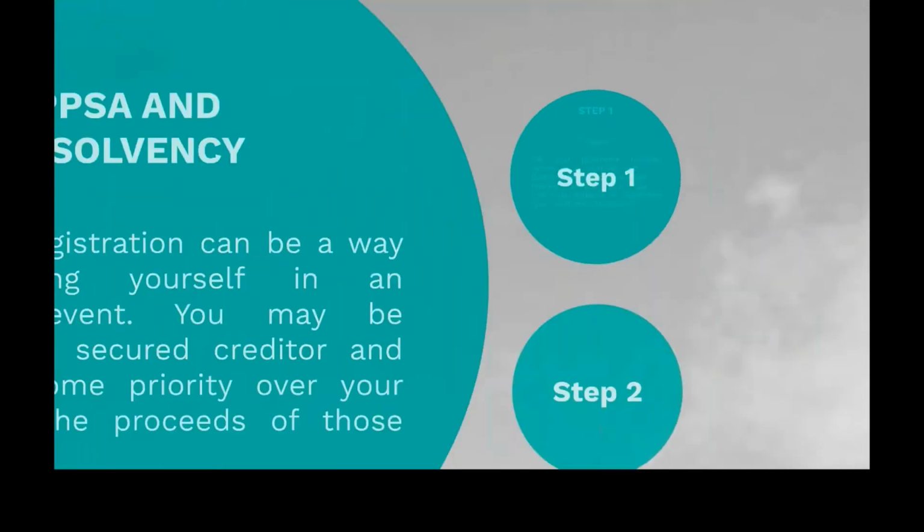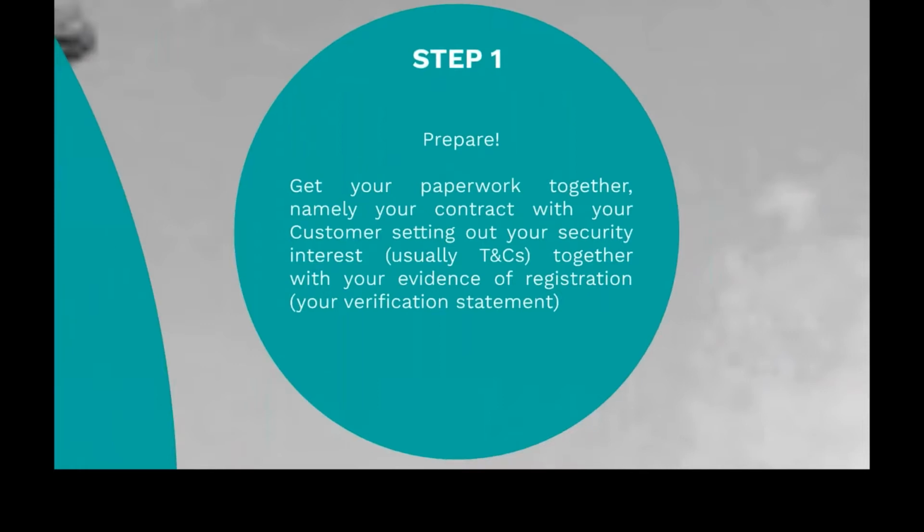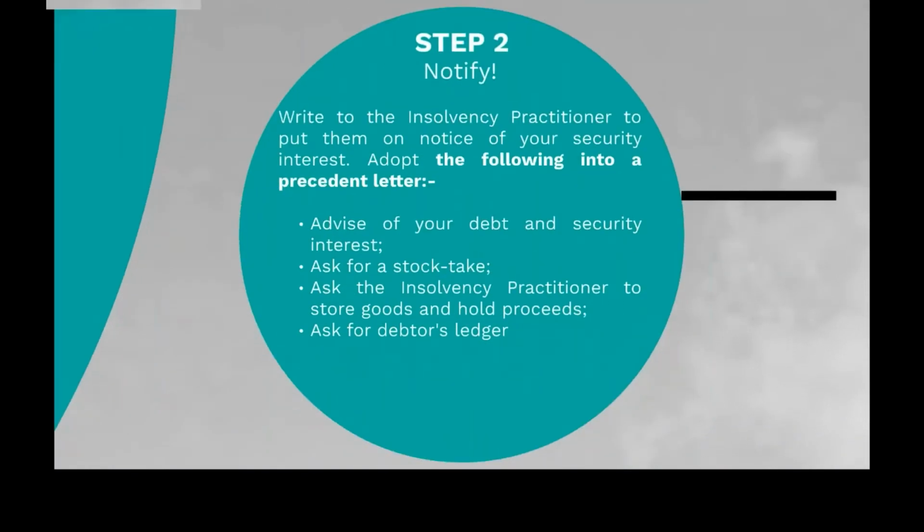So Terry, how do you normally advise clients in an insolvency event? Well, you need to prepare. Step one, this is a legal term, get your ducks in line. Get your paperwork together, and by paperwork we mean the details of your contract with your customer that sets out your security interest, and that will be your terms and conditions of sale, ideally signed or accepted by your customer, together with evidence of the registration on the PPS register, namely your verification statement.